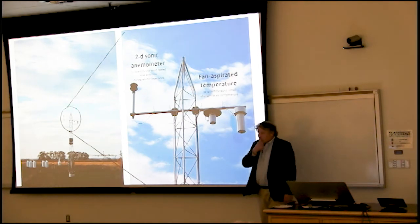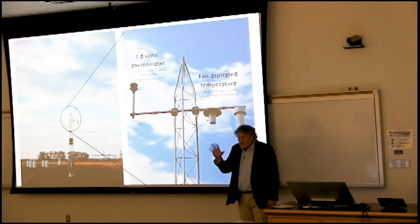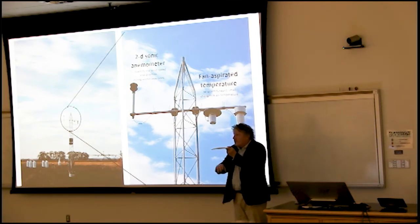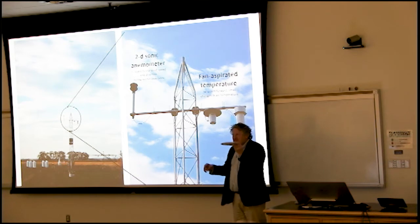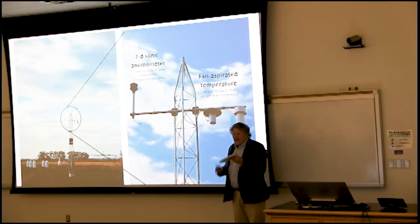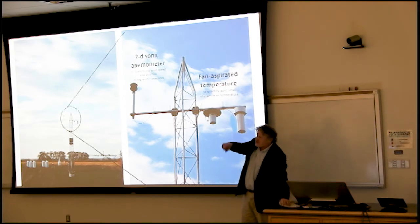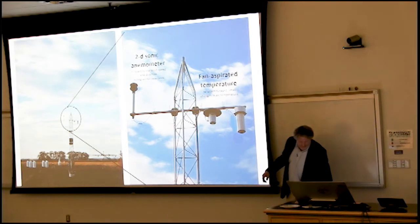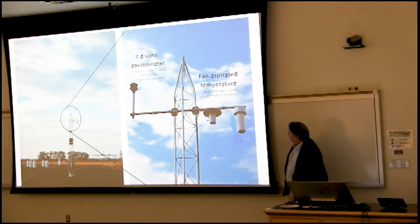Fan aspirated temperature. Mostly we use those little white plates like this turned upside down, and we're measuring temperature. Those things have a slow response time, and when you get any turbulence, they average it out. If you put your sensors with the fan, it's fast response. You can see the temperature turbulence. So this instrument is designed and manufactured in Cache Valley, so it's perfect for this.